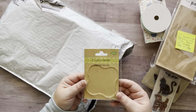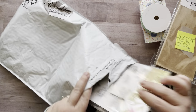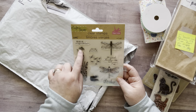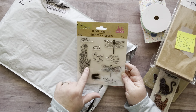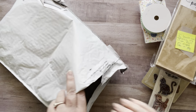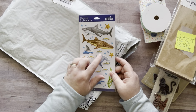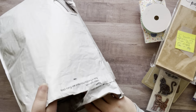She spoils me. Stamp block. Can never have too many of these. I actually needed more, so thank you very much for that. Oh my gosh. Dollar Tree clear stamps. Look at the dragonflies. For a true friend, you're an inspiration. Thank you for your kindness. These are so cute. We get a lot of dragonflies in my backyard for some reason. Shark stickers. Oh my gosh. I think I saw these at Walmart. Eileen has really hooked me up for my shark glue book, so I need to get that started.